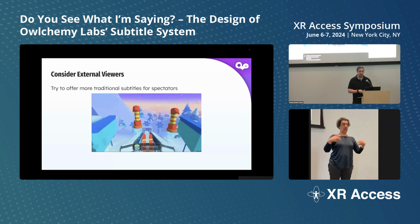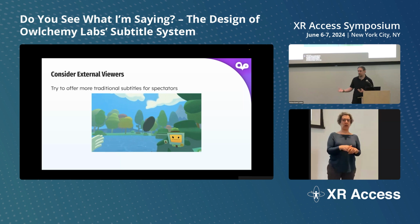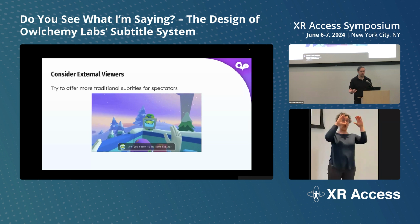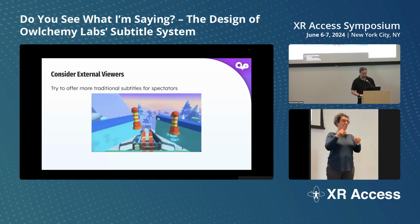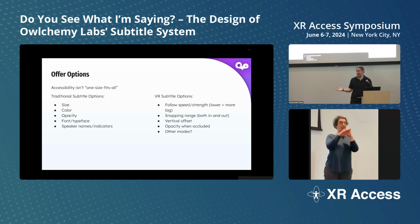And in addition to that, we also provide a more traditional subtitle view. Just as traditional subtitles aren't necessarily the best choice for VR, VR subtitles aren't necessarily the best choice for viewing on a traditional screen. And as this group probably already knows, accessibility isn't a one-size-fits-all thing. And VR subtitles are no different in that regard. Even though what we've done with our subtitles has proven helpful for the vast majority of our players, everyone has different needs, and I'm not foolish enough to think that we've developed a solution that works perfectly for everyone. So with that in mind, it's important to allow users to customize their experience to best suit their needs.